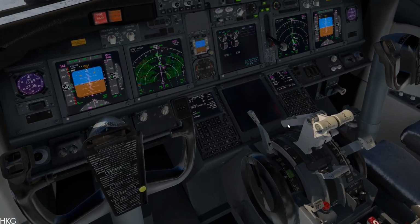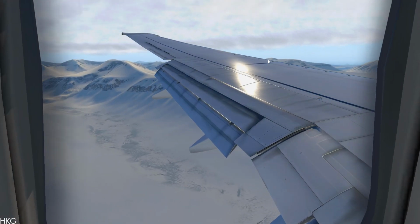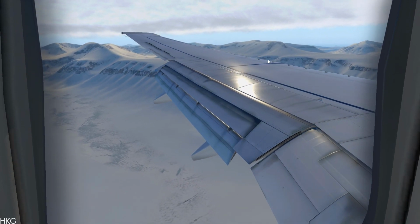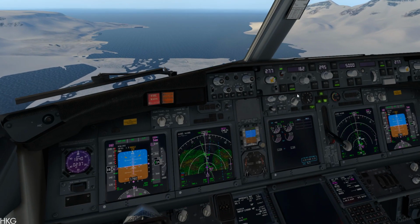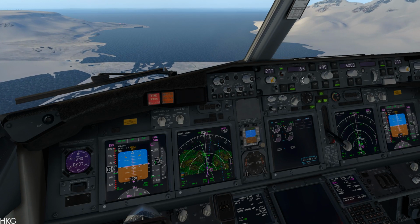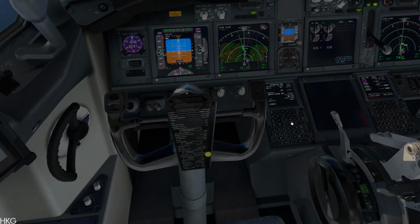Actually, I think we'll select flaps 30 now. So flaps 30. Oh, it's really struggling to maintain this. Cool, so that was a quick jump cut there. Again, sorry about that. Okay, add 5 to the final approach speed on the steer X right landing checklist.